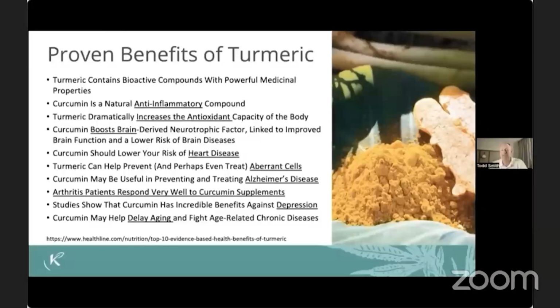turmeric. And so just to mention a few of them, you'll see studies about how it's a natural anti-inflammatory, how it boosts antioxidant effects, how it boosts brain function, how it lowers the risk of brain diseases and reduces your risk of heart disease. Turmeric is also shown to help fight and even prevent aberrant cells, the preventing and treating of diseases like Alzheimer's disease, arthritis, and lots of studies you can go look at. Again, over 10,000 clinical studies published about this amazing root.